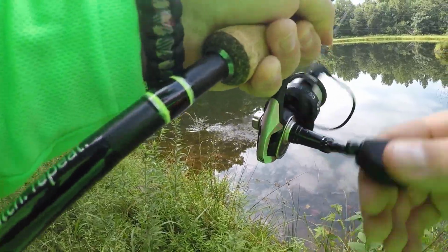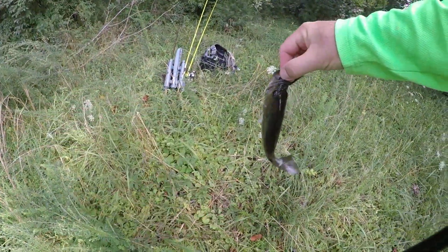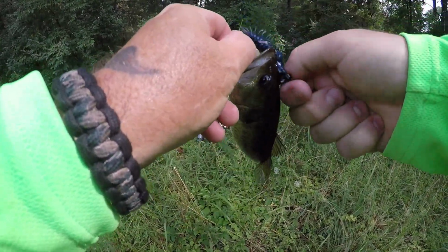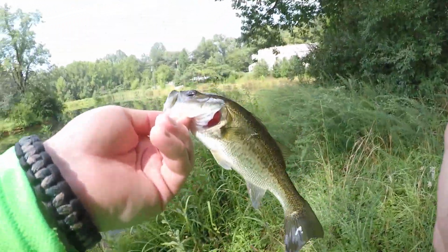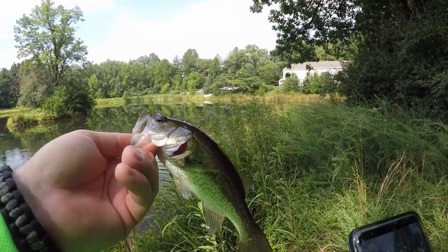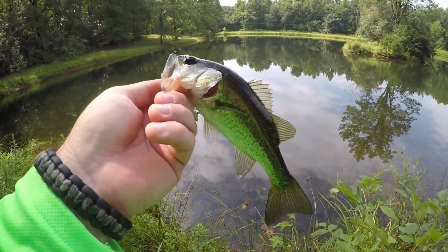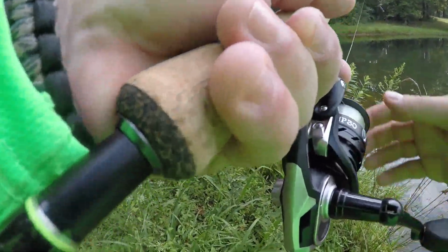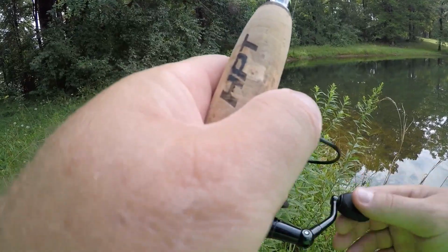Got him. I saw him come out after it. Not a big one, but I saw him beeline for it. Helgramite scores another one. No monsters today, guys, but at least we're catching some bass. And I'll take little bass over no bass, that's for sure. That's number 4 for today. So we're 2 for 2 on the helgramite. So, see you, bud. He's off. Alright, 2 for 2. 2 on the slim swim and 2 on the helgramite.